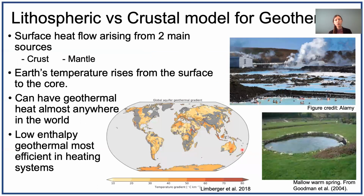So you may be asking why we need a lithospheric model and not just a crustal model if we're interested in geothermal. The reason for this is that surface heat flow on the Earth arises from two main sources, the crust and also the mantle, which in continental settings can account for up to 50% of the heat production. Now, the geothermal gradient is the gradual change in temperature from Earth's surface to the core.